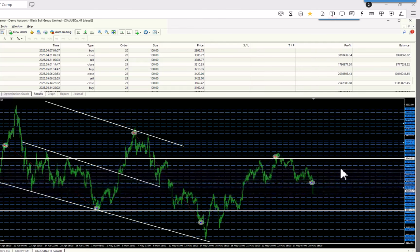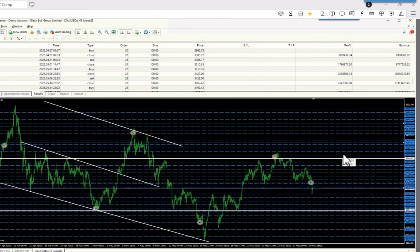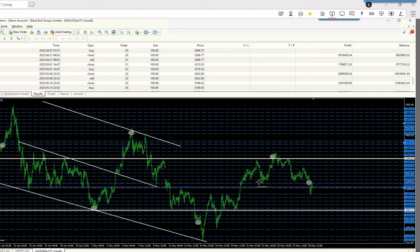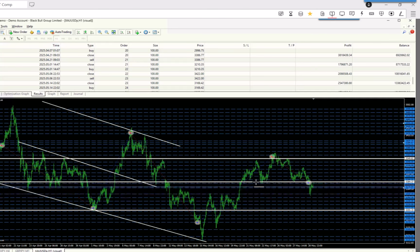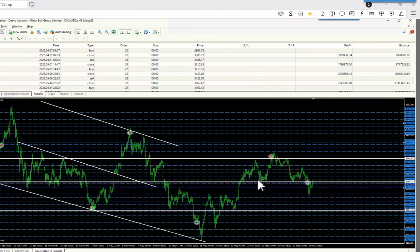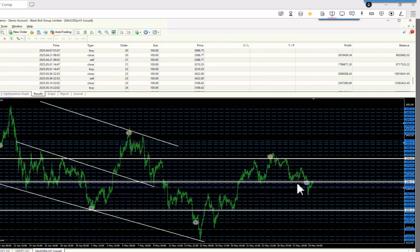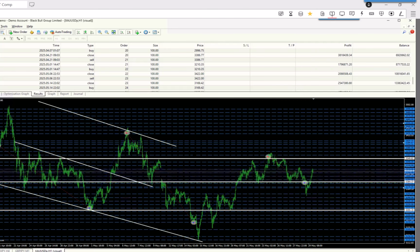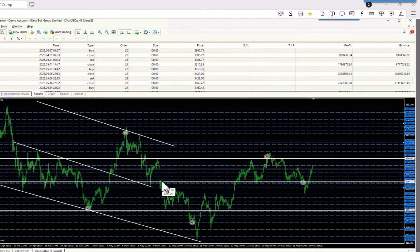Okay, there we are. That's quite interesting. Remember the head and shoulders, shoulder, head, shoulder. That was a level of support, and therefore that was why there was a bouncing point. Yeah, no, that's a good level of support and resistance there.